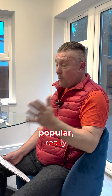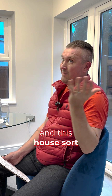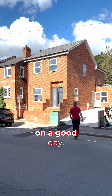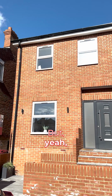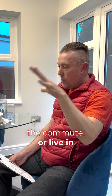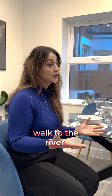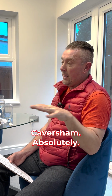So Caversham's a really popular town. It's full of, say, young families looking to stay in the area, and this house ticks all their boxes. On a good day, the M4 is what, 10, 15 minutes away? 15 minutes, on a good day with no traffic. Yeah, obviously with traffic it's longer. I think people who live in Caversham either commute to London or live and work in the area here. 5 minutes walk to the river? 5 minutes walk to the river. There's a pub, 2-minute walk up the road. There's nothing that you will not need in Caversham.